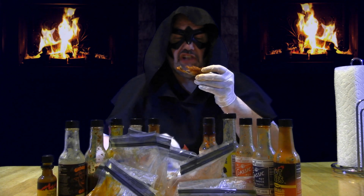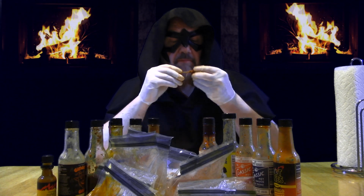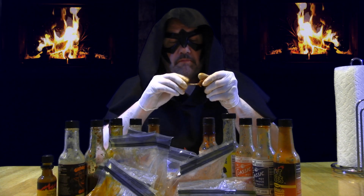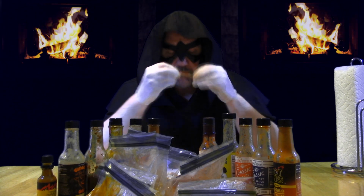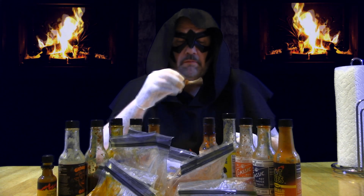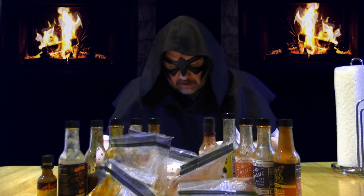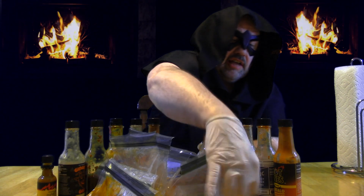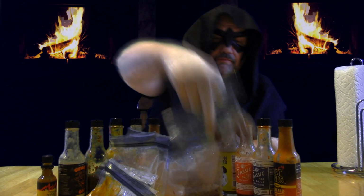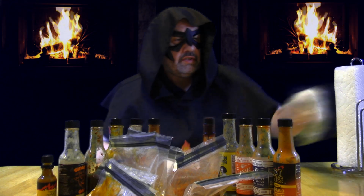These are 100% flats. I like flats. I don't know what everyone else's favorite wing piece is. Mine is definitely flats. But I've never really liked drumsticks ever as a rule, so I guess it fits.